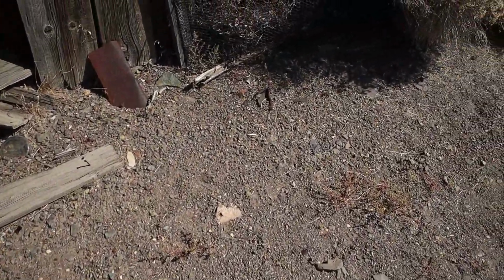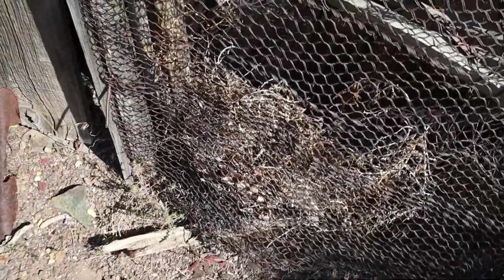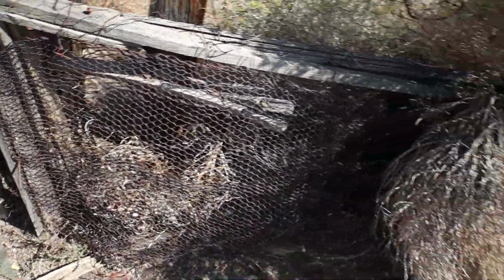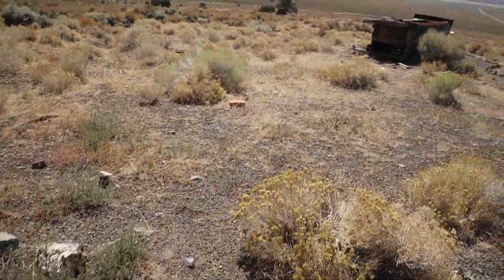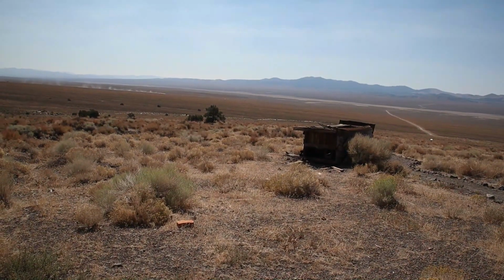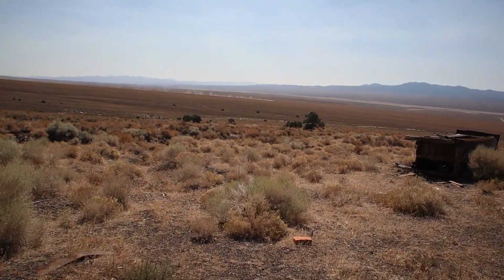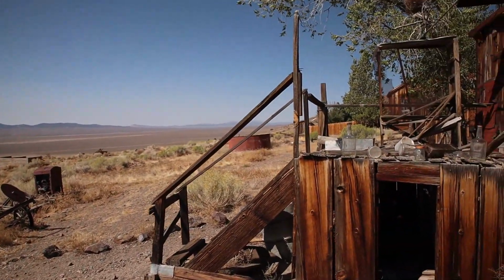Look at the pattern on this fencing, if you can see it. It's like double-stranded. I've never seen anything like it in my life. Probably some sort of chicken wire back in the day. I'm not sure. That right there is a flipped over outhouse. You can see the hole down there in the bottom where would have been the poop hole. Don't go over there. There is a hole in the ground, so you don't want to fall in that.